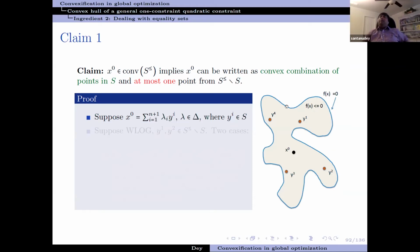You can think of this blue line as f(x) equals 0. Okay, and everything yellow here is f(x) less than or equal to 0. And so all these 4 points are actually in less than or equal to 0. And so x0 is in the convex hull of S less than. And as you see here, none of these points, at least right now, actually satisfy this condition. They are not in S, right? So let me pick 2 points, y1 and y2, which are in S less than but not in S.